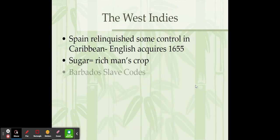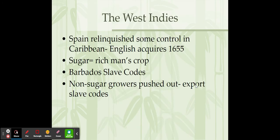Okay, so even though the Caribbean is not part of modern day United States, the West Indies, as it was called then, the Caribbean, was part of these English colonies at the time. Now, we're seeing the decline at this time of Spain and the power that Spain has. The English are all too happy to grab up some of those colonies down in the Caribbean that the Spanish are losing, particularly the island of Barbados. The English acquired this in 1655.